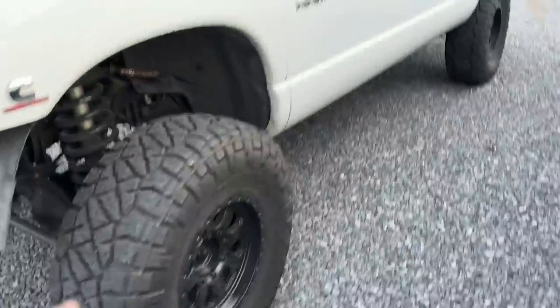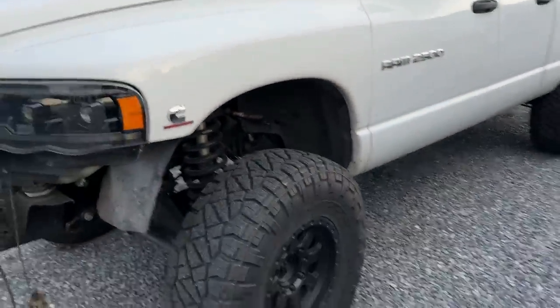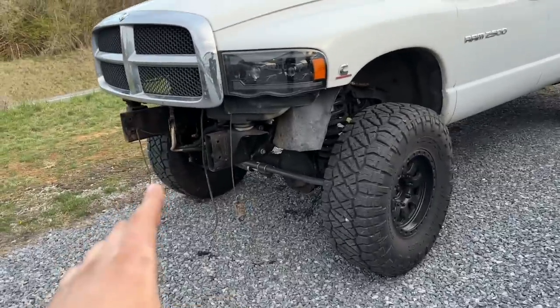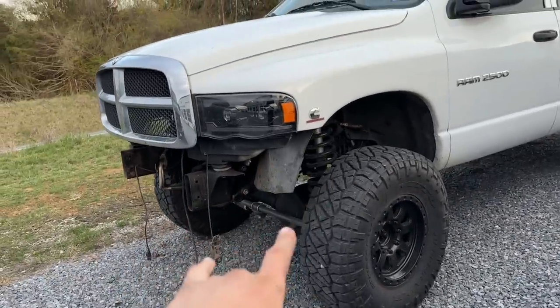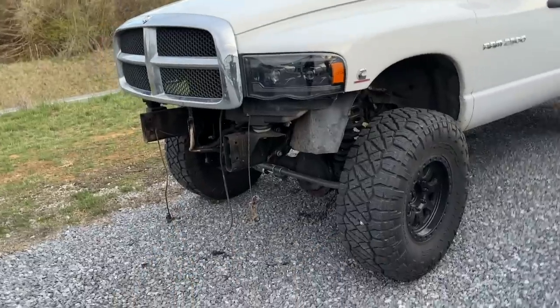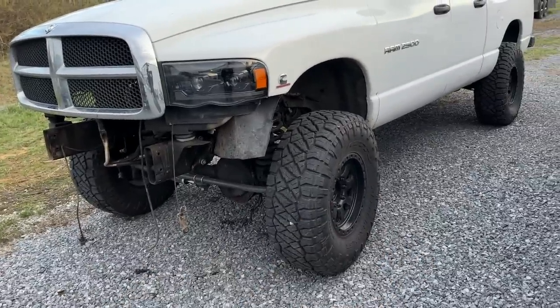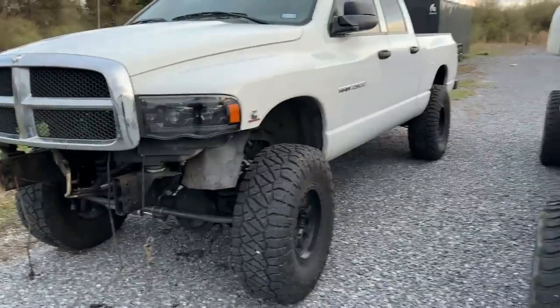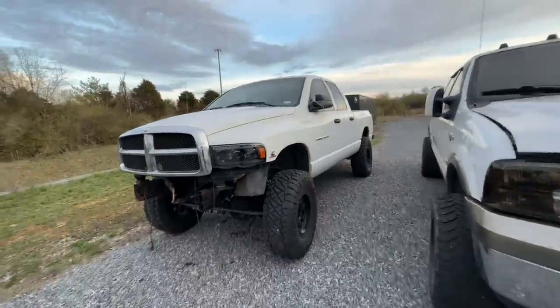So going over this project, again, 03 quad cab short bed. It is leveled on a, I think it's Thuren coil or Carli coils, Thuren track bar. So he's got some upgrades there. Definitely more of a meat on the tire kind of guy. So if you like that style, that's what this truck's all about.